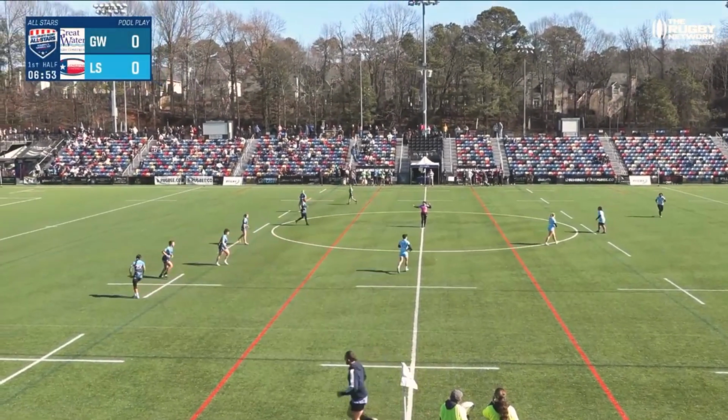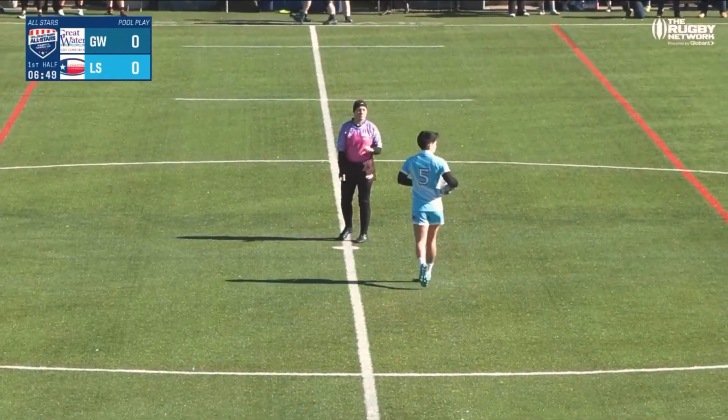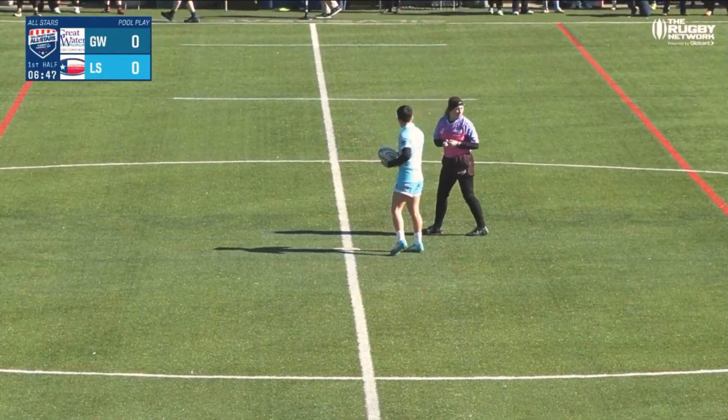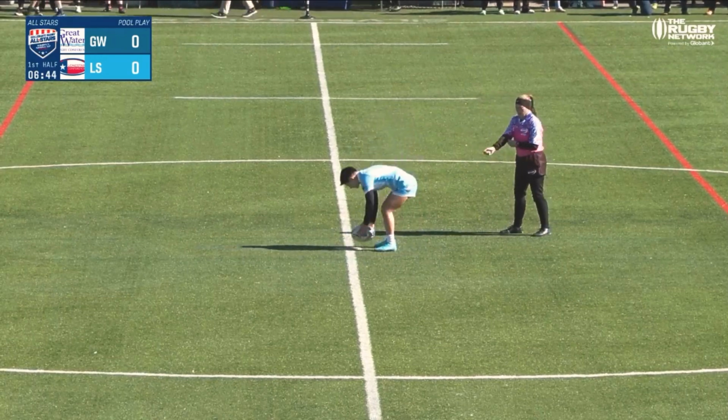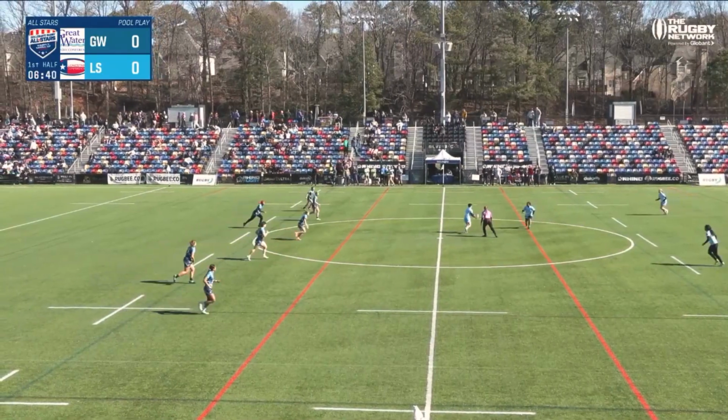Great Waters go for a kick. It's short, only goes about 2 meters. So that's going to go back in favor of Lone Star with Gisick ready for the quick tap there in center pitch. Wonky start for Great Waters, error off the restart.